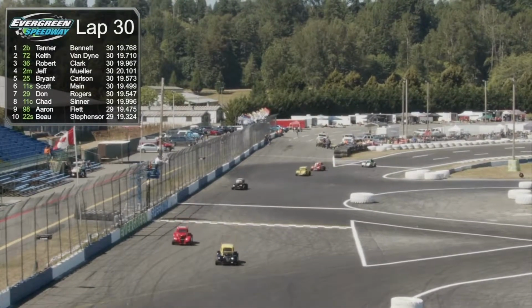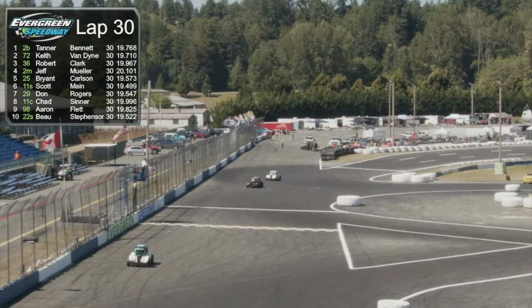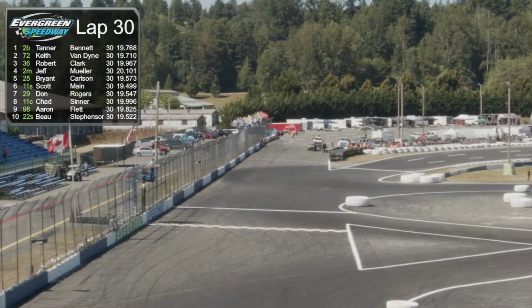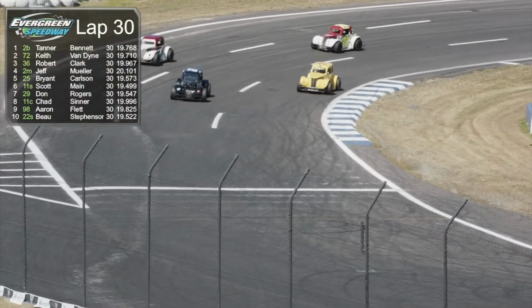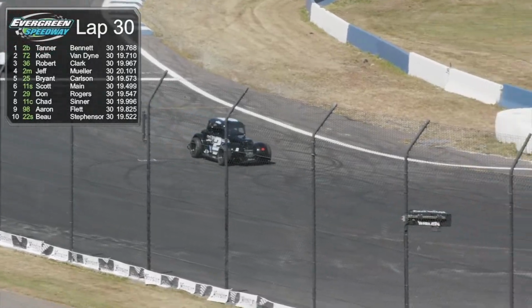Second place will go to Mike Gardner in the 72. Robert Clark will hang on for the 3rd spot. Jeff Mueller in the 4th. Brian Carlson in the 5th spot will bring the top 3 up. As you see, Bennett is going to take a bit of a victory lap here. We'll bring him up, and they're going to be talking with our friend Kyler Hope.